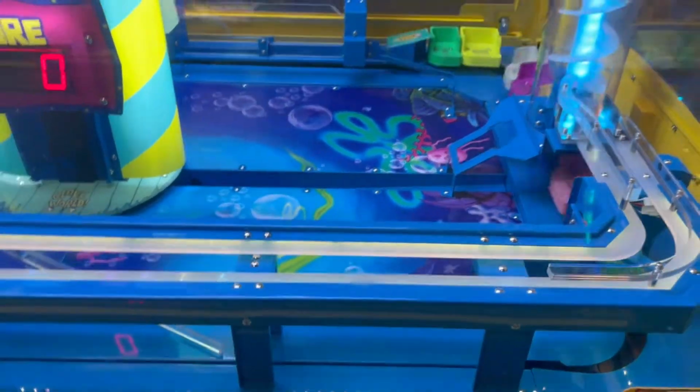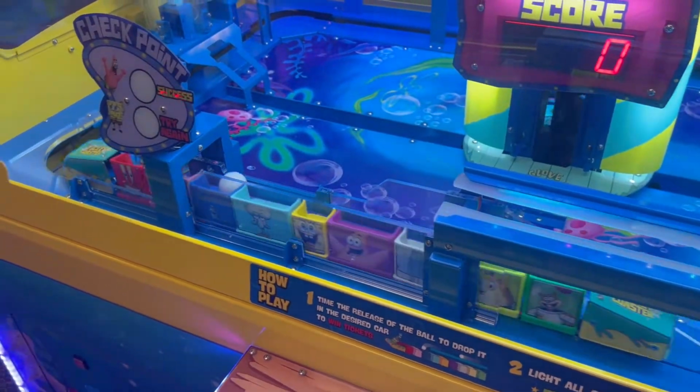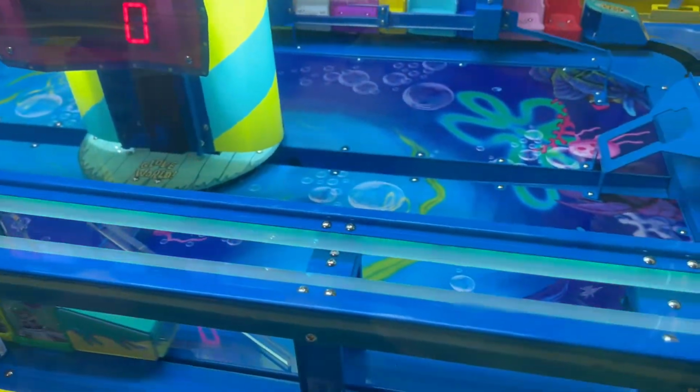Hopefully we get it. All right, so the ball comes down. We get it. Go yet? It's a little bit too fast. But we got six tickets, which is pretty good. And now we just tap again, and we're just gonna keep going.